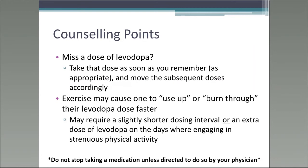So in addition to the patient cases, and now that we're talking about managing medication, some other counseling points and questions that I've received in the past is, what do I do if I miss a dose of Levodopa, right? And often a lot of people know exactly when they're beginning to feel wearing off, and it's like clockwork. I know I have to take my Levodopa dose at this time. But say you're out and about, and it's like, oh shoot, I don't have my dose with me, it's at home.